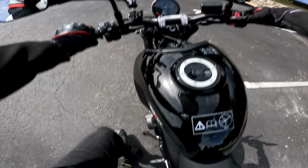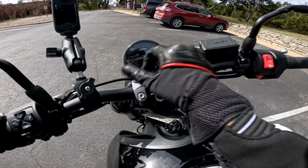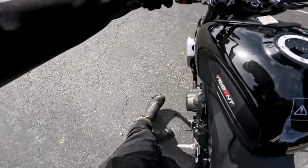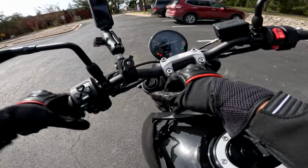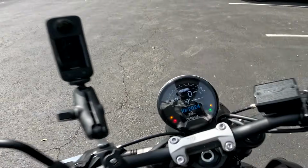So starting her up here, we have this cool little kind of inverted LCD and tiny TFT display. We'll talk a little bit about that later because I had some opinions on that when I last rode it, and I still have some of those same opinions. As you can see, brand spanking new motorcycle. We have 10 miles on it right now. I'll run over to the odometer. Look at that, 10 miles on the clock. Brand spanking new. So nice.